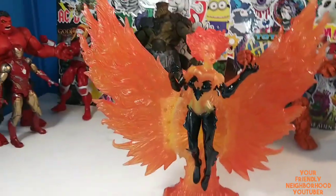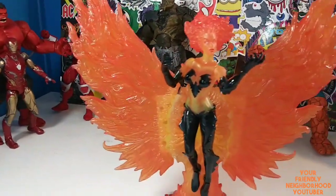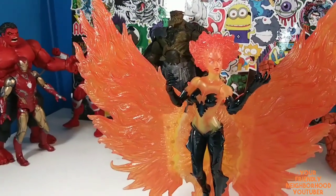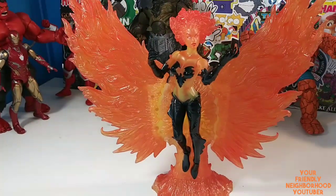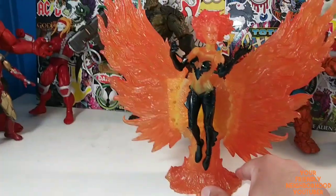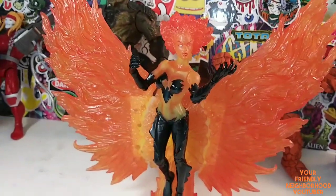If they were going to do this and give her this lack of articulation, I've said this many times before when I reviewed McFarlane figures: why not just give us the freaking statue, man? Why bother giving us any articulation at all? I probably would have been perfectly fine with just a statue because essentially that's what she is. You can't get her in any other poses other than this.